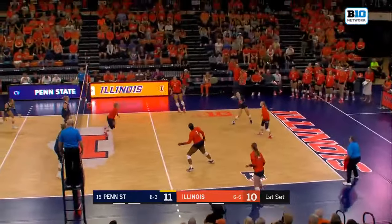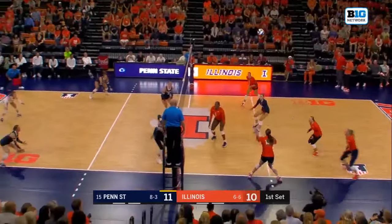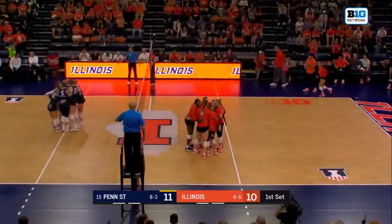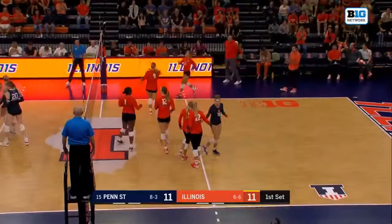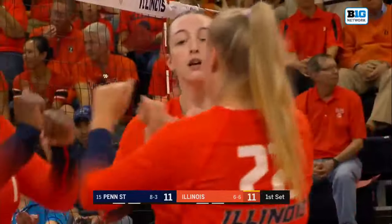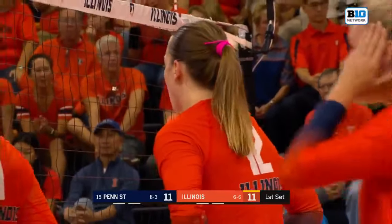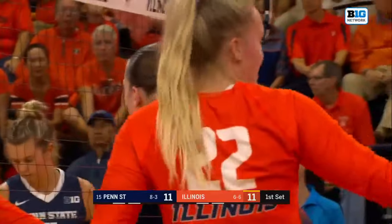She says that both her and Mac Pedraza have this connection, this unspoken language, where she says, we just read each other's minds. The ball is going to come back to me. And it looked like that's what happened on that previous play. Meanwhile, Illinois, with a whole lot of firepower, were tied up at 11.